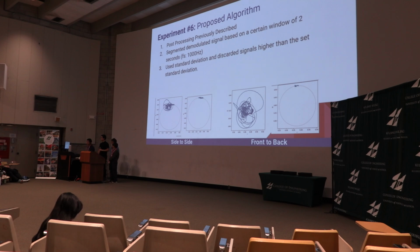So in order to differentiate between locomotion and sedentary data, first we took the entire set of data, and then we did our normal post-processing using arctangent modulation. Then we got our arctangent values, and then we segmented them into 2-second intervals. Then using each interval, we took the standard deviation, and if it was higher than a certain threshold, that meant that there's a lot of variation, meaning lots of movement, and then we would cut those out. So on the bottom, there are charts of I versus Q. On the left side of both, there's a lot of mess, but on the right, there's more of a clean arc.